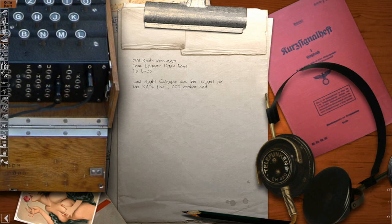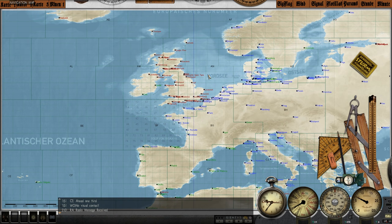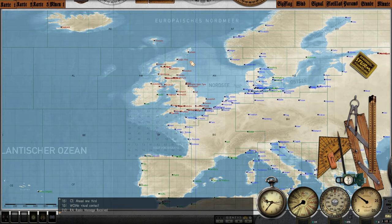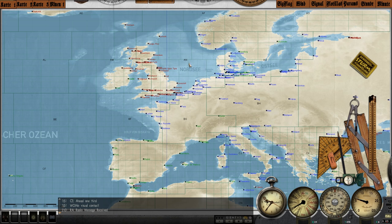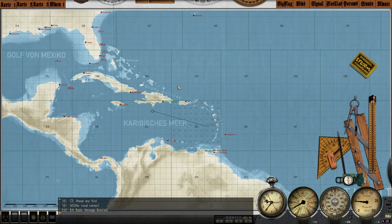Wow, quite interesting. So the war in the air is definitely starting to shift a little bit towards the Allies' favor. The cracks are starting to show in the fortress, and it won't take long before that catches up to us out here in the Atlantic.